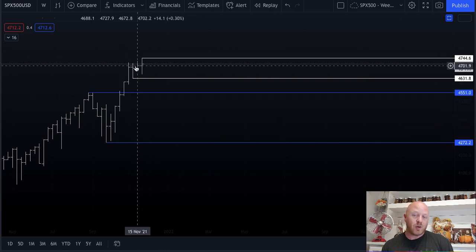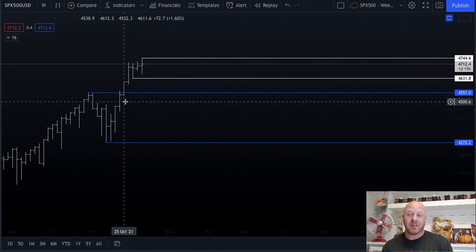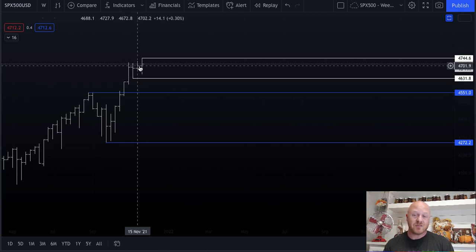And had you traded this breakout of the Darvas box, you would have got a nice almost 4% rise in the SPX, okay? And obviously, guys, if you know anything about trading, we're all trading this with leverage. So that's a nice chunk of change right there.